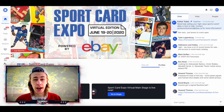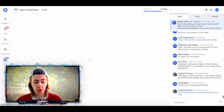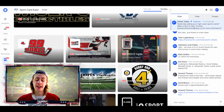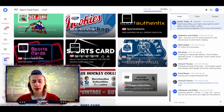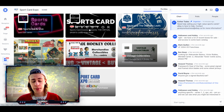And there were also some live draws for some exclusive items, as well as some Q&As with some retired legends. And you also had the chance to win a one-on-one Q&A with some of the NHL's best. So that was a really cool added bonus as well. And I was quite surprised to see the amount of vendors that were actually there. There were stores, there were eBay sellers, there were so many people out there.